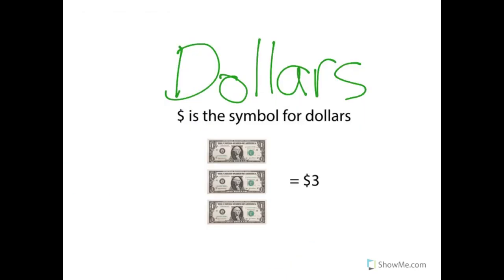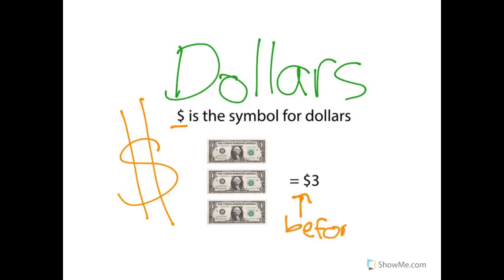Okay. Now, then we're going to talk about dollars. We all know the dollar symbol. That's an S with a line through it, or you can do 2 lines through it, whichever one. But that is the symbol for dollars. And we actually put it before the number. So we'd have the dollar sign, then the number.